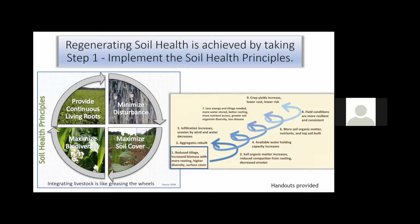But given enough applications of those cover crops and those four principles, we can compound and accumulate the benefits of those, increasing soil organic matter like Jay talked about, and that increased aggregate stability like Dr. Bonko talked about. And then we can continue to spiral up in the benefits. Available water holding capacity increases, infiltration rates increase, more soil organic matter can reduce the amount of nutrients that need to be applied to a system and actually build new topsoil. And we can thereby have less energy inputs and less tillage and more water, and the field conditions improve. And kind of at the end of all of that, then we can finally see crop yields increase. Whoa, that's a lot of other benefits all ahead of a measurable, quantifiable increase in crop yields.